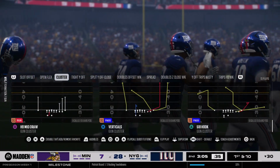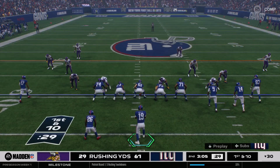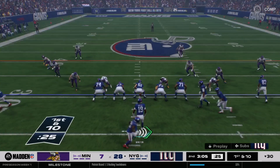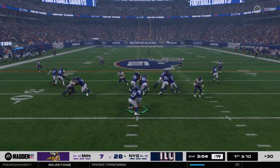And all that's needed here, Brock, is some repeat execution from that last series. Of course, gotta expect the defense has made some adjustments after giving up that touchdown. And that is the beauty of this game we love so much. Those back and forth adjustments on the sidelines. And can this offense do what it did a drive ago? And that is stay one play ahead of their defensive foes.